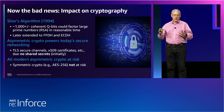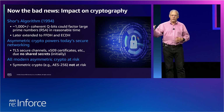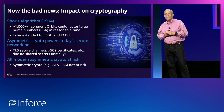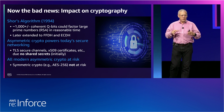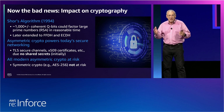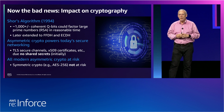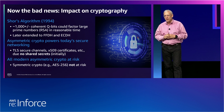There's no indication that today's symmetric crypto that we all use for block storage, S3 storage, databases that use something like AES-256 or block ciphers, it's likely that quantum computers could brute force those algorithms more quickly than regular computers, but the speedup is only 1,000 times. It's not nearly enough to make it practical to crack those protocols with a quantum computer. So that part of our crypto world is relatively safe.